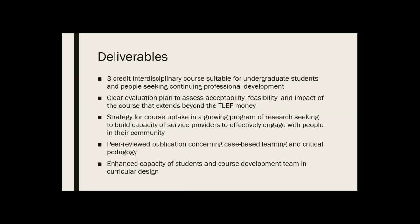And our deliverables are, we hope, this is so far, our 3-credit interdisciplinary course, suitable for undergraduate students and people seeking continuing professional development who do want to meet the needs of both groups. A clear evaluation plan to assess acceptability, feasibility, and impact for the course that extends beyond the TLEF funding period. We need to know, in a year we won't know how well we did over the long term or for curricular revision.